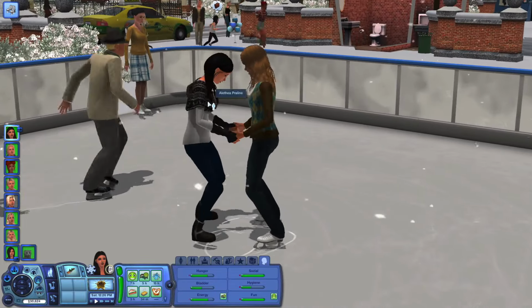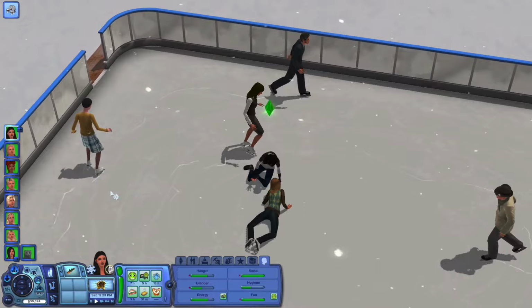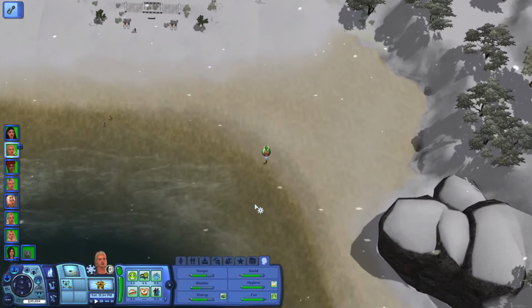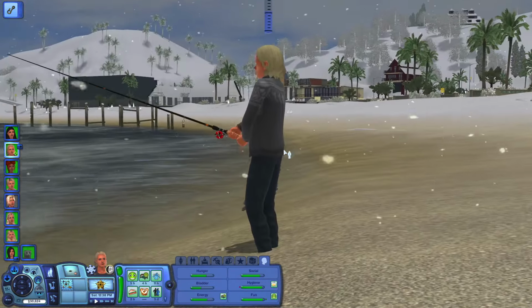I think that's so cute, actually, that they're dancing together. And they both fell. Okay. Cody is still fishing. How long until you reach the next skill? He's halfway.